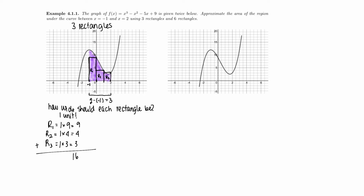Now, we're not going to end up putting units on these ones, for reasons. It just doesn't really end up having units in the end. But 16 square units would be the good approximation using 3 rectangles. That's going to be a little bit less than what the actual area is, but it would be an approximation.